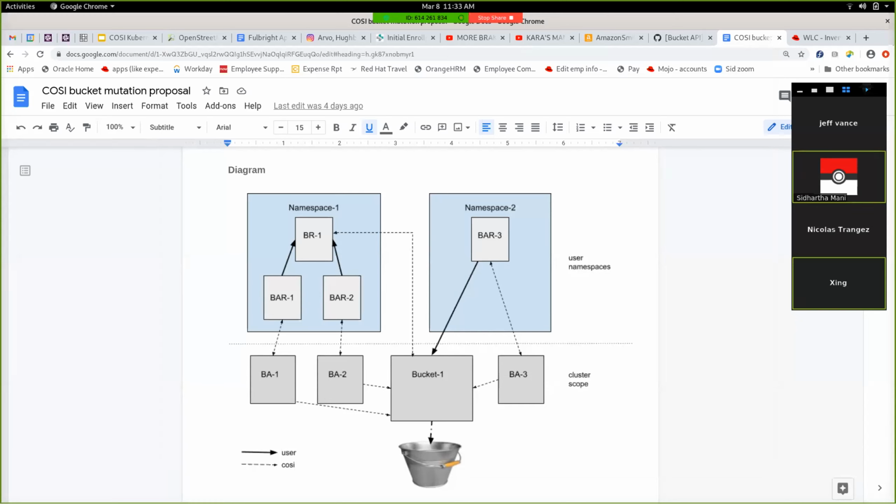Okay, so this is just an idea. I was thinking a little bit about how to get rid of cloning and make it a little simpler for the admin, and maybe a more accurate abstraction of a bucket instance mapping to a single backend bucket. In other words, not many bucket instances mapping to the same backend bucket, but just one Kubernetes bucket instance mapping to the backend bucket. So those were my thoughts.